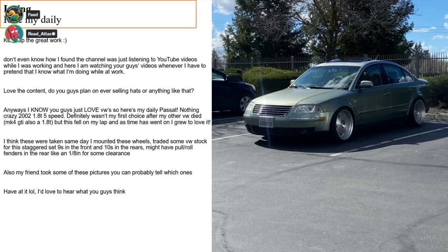Anyways, I know you guys just love VWs, so here's my daily Passat. Nothing crazy. It's a 2002 1.8 turbo 5-speed. Definitely wasn't my first choice, but after my other VW died, a Mark IV GTI, also 1.8T, this fell in my lap, and as time has gone on, I grew to love it. Traded some VW stock for the staggered set of 9s in the front and 10s in the rear. Might have pulled/rolled fenders in the rear, like an eighth of an inch for some clearance. Have at it, LOL. I'd love to hear what you guys think.